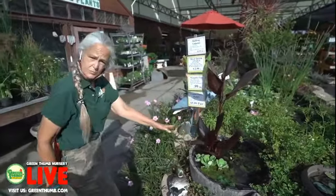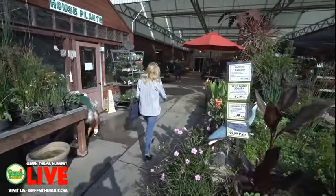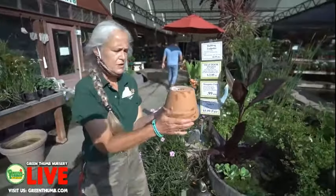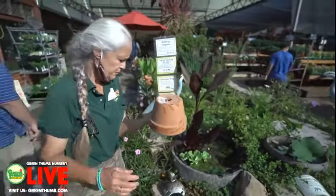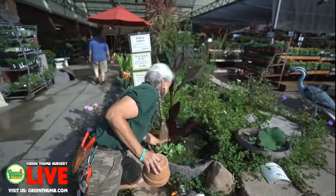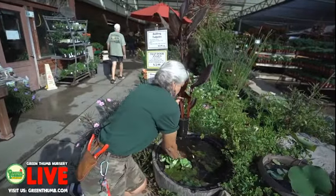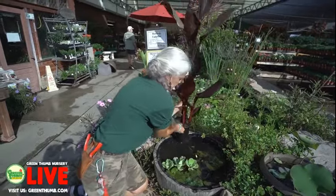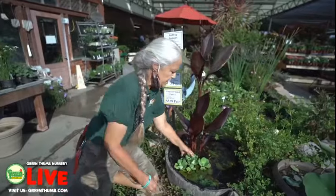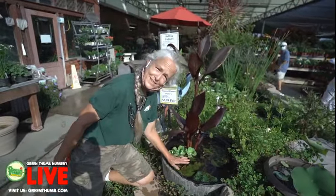Now, he's kind of deep, so what I'm going to do is take the pond plant person's baby way to fix the levels in your pond. I'm just going to take this clay pot, you can use bricks, and put that down in the bottom, and then set this guy on top. So now he's right where he needs to be. Now I've got some floaters, my bog plant, and my lilies in here.